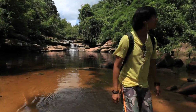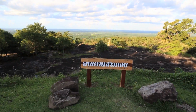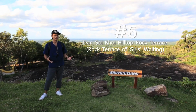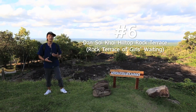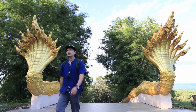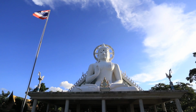Driving around 30 kilometers from Renu Nakhon on the way to Sakon Nakhon province, we arrive here on top of the mountain called Lan Hin Sao Koi, which means the rock field of girls waiting. Young people usually come here in the evening to hang out. And from here you can see a large area of Nakhon Phanom and also Sakon Nakhon province. Very beautiful views. So it's a must-visit place if you come to Nakhon Phanom.